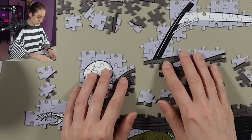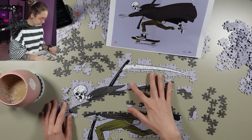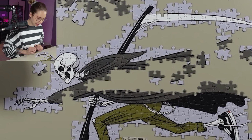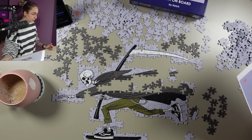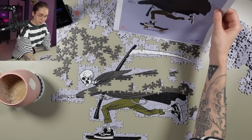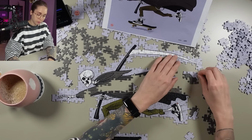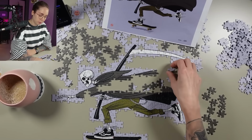That is the hood. Oh wait, I shouldn't. Oh! Yeah! He has become one! There, now you can kind of see him in all his glory. End of cape is under the scythe. This bit? Oh, this should be. Oh! Hey! Cool, cool, cool.